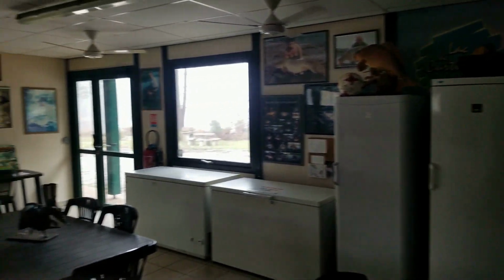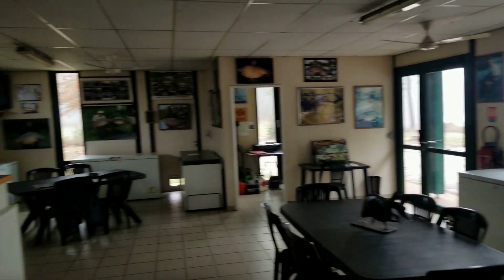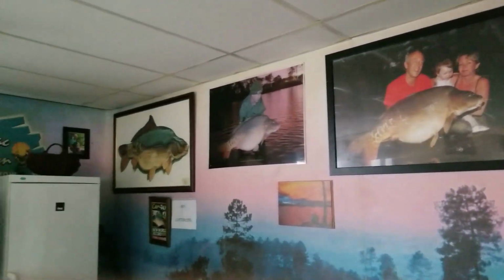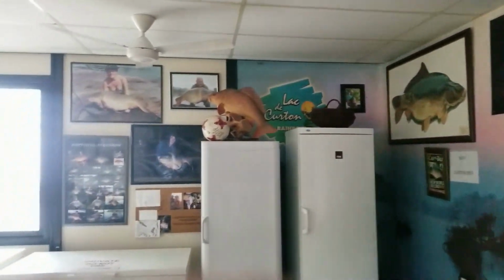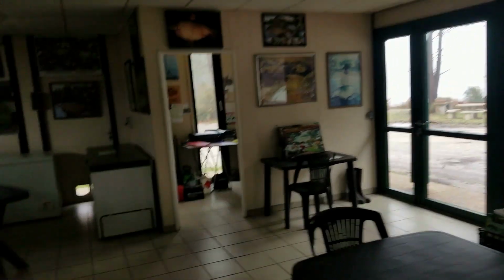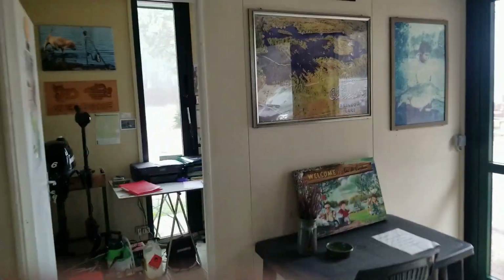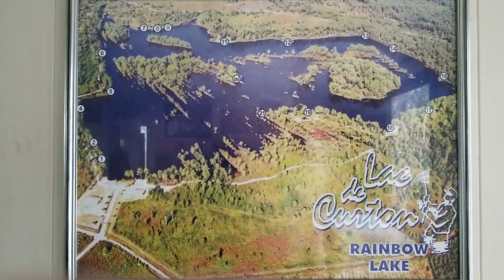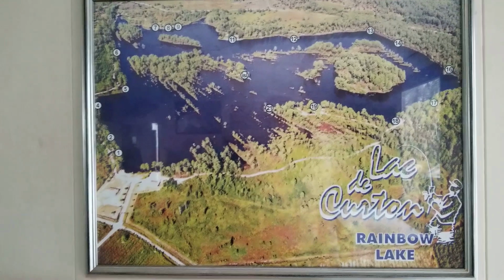And then here's the famous clubhouse. No one in at the moment, everybody's fishing, so loads and loads of good photographs in here, all different top anglers. Absolutely lovely. Bar, coffee, cognac, cold drinks, beers. All the iconic pictures I'm sure you've seen before on the internet, but there you go. And I suppose we better have that picture because it's always shown. That's a superb picture. Lac de Curton, Rainbow Lake.